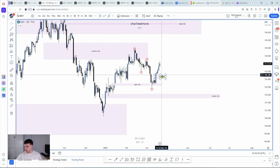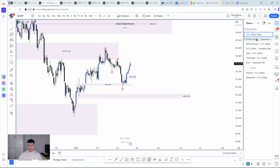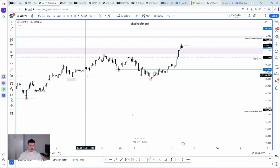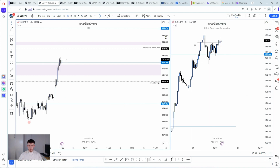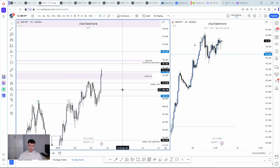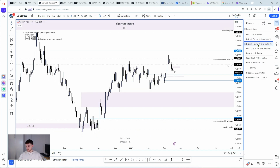Okay. So what we're going to go over now, sorry about that, is GJ. GJ, nothing really to report on, to be honest. Obviously, we tapped into that area that we had marked on. Nothing is worth looking at the moment, in my opinion, on GJ. I'm just going to, like I said before, let it do its thing. All right. GU, we can discuss our positions on GU.